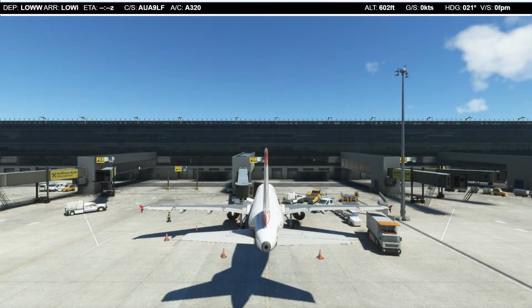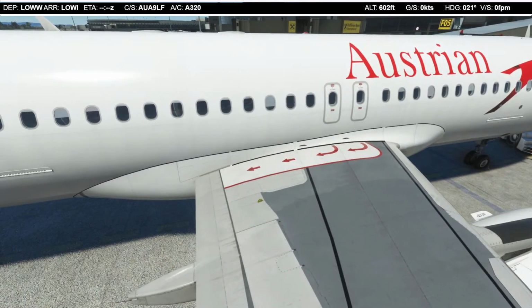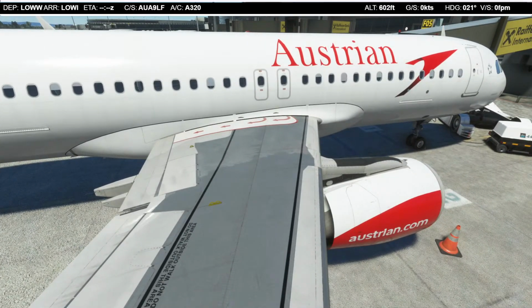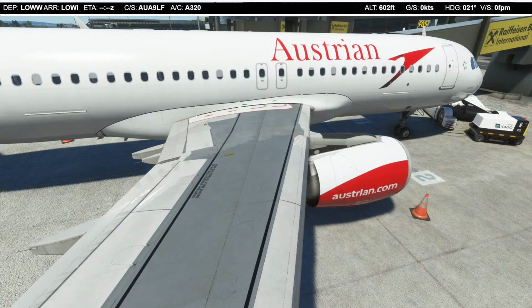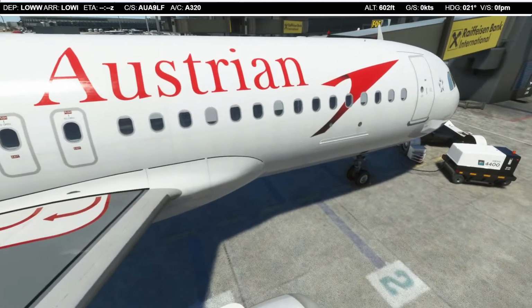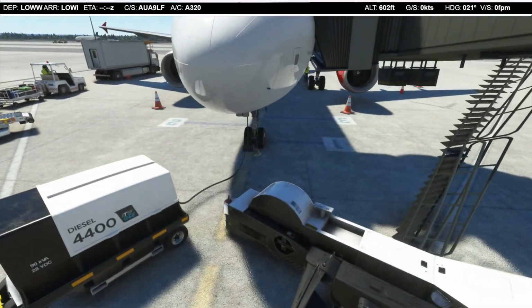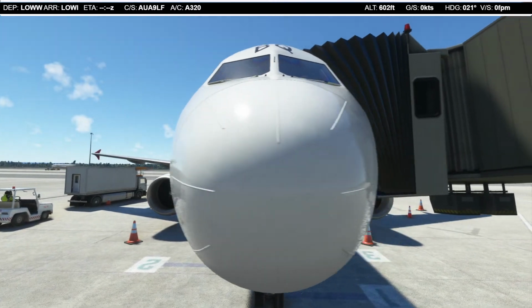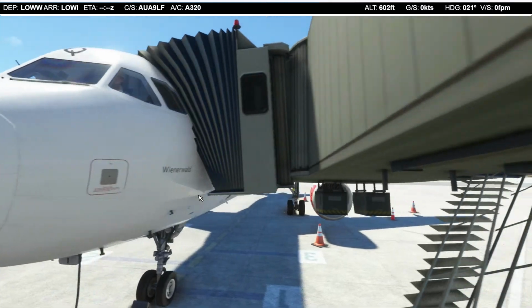So I think from the outside the model looks really nicely done. The wing reflection is great, although I have to admit it looks a little bit like there is a skin of glue or something above it. I'm not sure if this is the same as in the real world, but nevertheless I really like it. There are no big edges. You can see the little details on the nose here, all the dirt and mud and everything. Really nice details here.